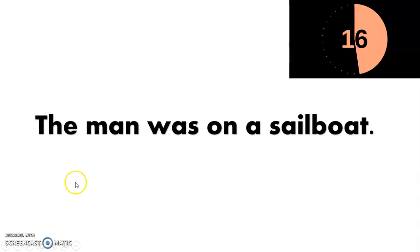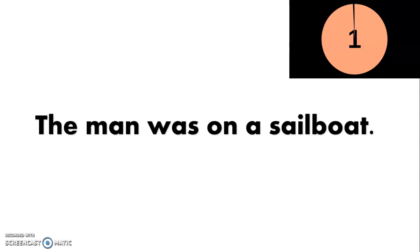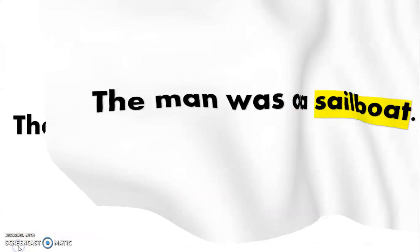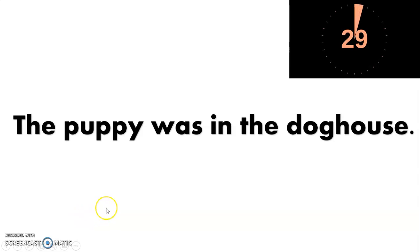Okay, this sentence says, the man was on a sailboat. The man was on a sailboat. Where is the compound word? Okay, time. So the compound word was sailboat. So sail, boat. Those are your 2 words. All right, try this one.